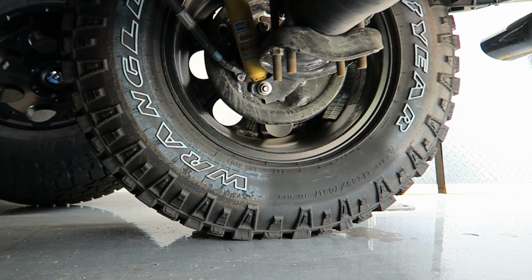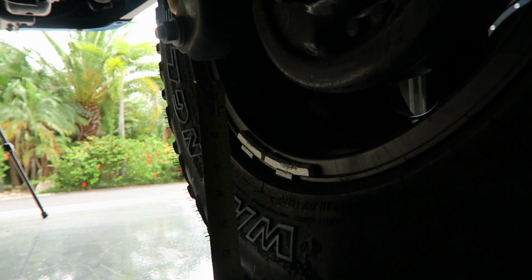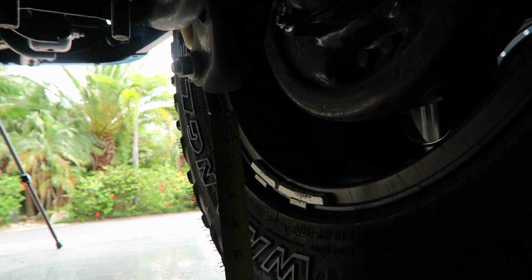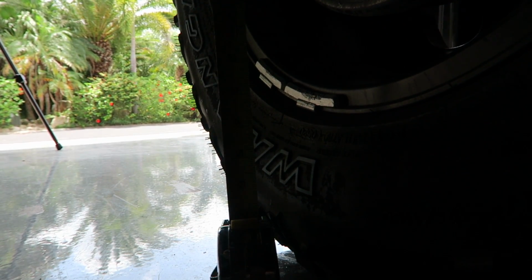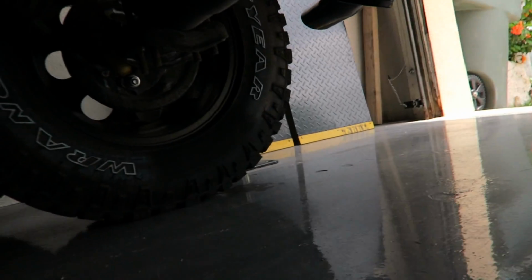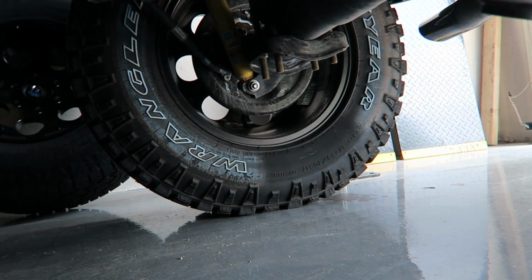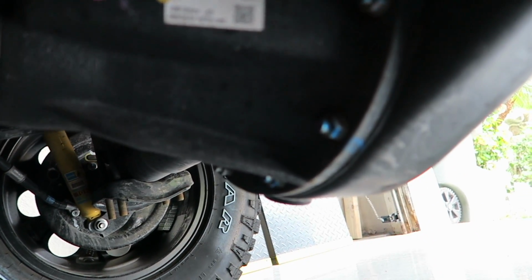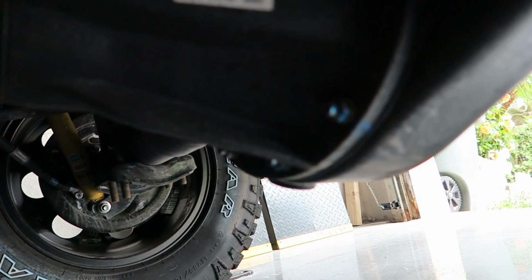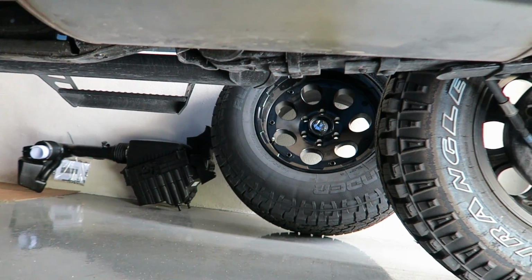Let's see if we can get a measurement of that. Okay, I'm not sure this is going to show up on the camera, but actually it's a little bit higher there, probably another inch. So you probably have about 11 inches of clearance between the ground and where the shock connects right here. The technical term escapes me at the moment. So the lowest point looks like right back here at the differential. So it appears to me that the Predator side steps right there are not the lowest point on the truck.